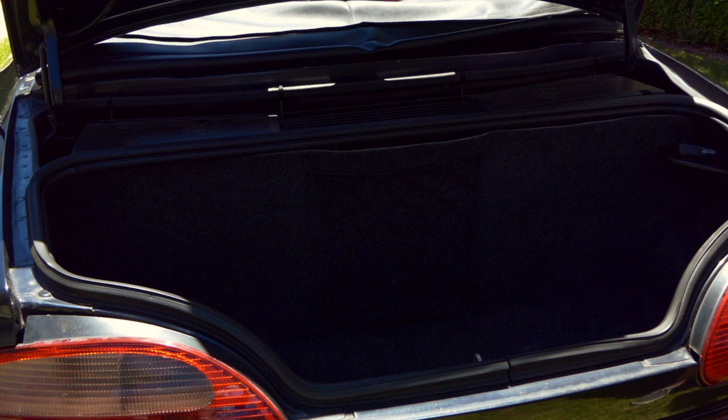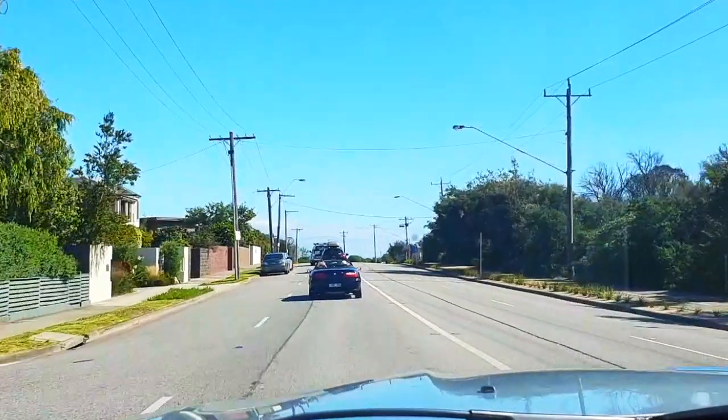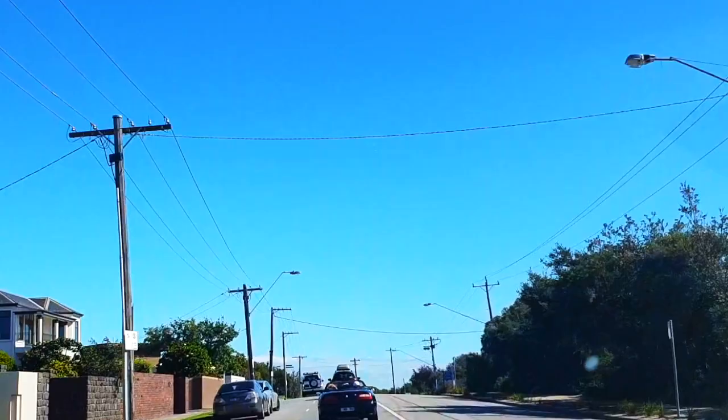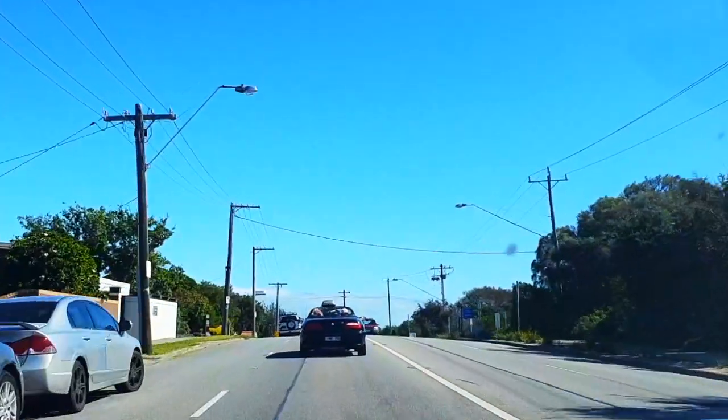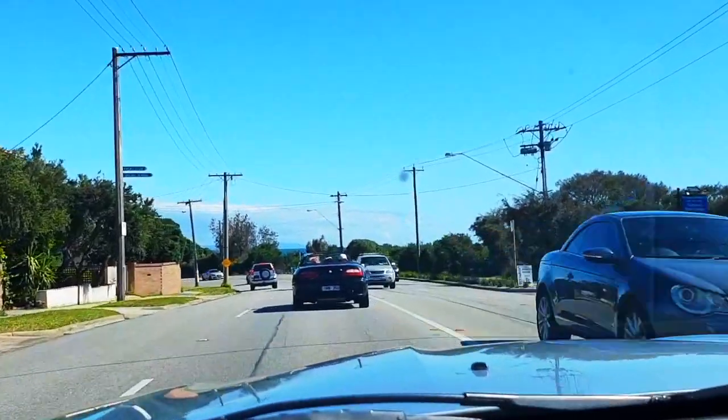So I should point out that this is a Mark II, not a Mark I MGF. Do you know what the differences were between the Mark II and Mark I? Just so, I asked that leading question because I did know the answers. The answers are a different colour range. So this is the anthracite, sort of blacky grey that it came in.